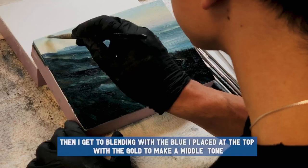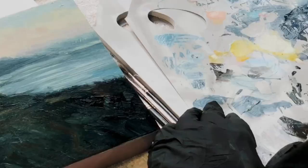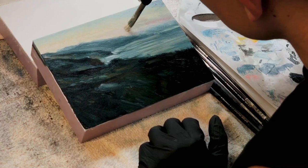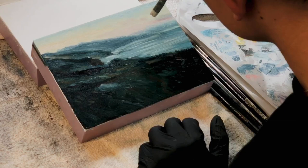Once I get the lower color set in place, then I can start blending it with some of the other colors and getting some of those mid-tones. Sometimes I mix colors on my palette and sometimes I choose to mix them on my canvas. It just depends on my mood and on whether I achieve the right color on the first try or not.